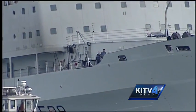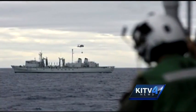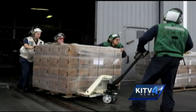Some of the black char from the fire is visible in front of the ship. 3 United States naval ships brought supplies, food and water to the stranded crew. Oh, I've never been so grateful in my life. Like just having them drop off water, supplies.